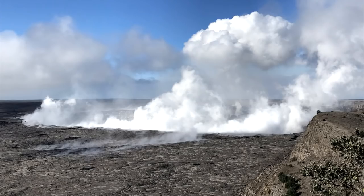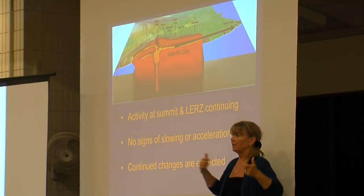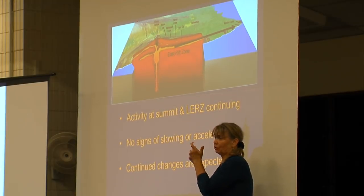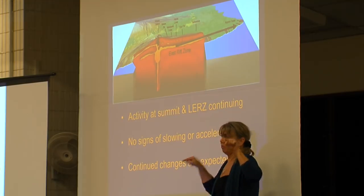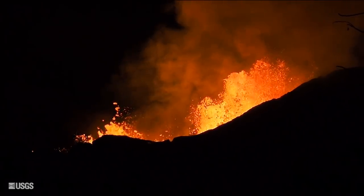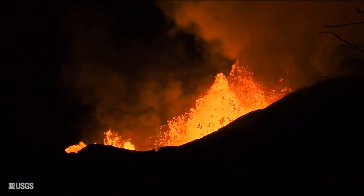So an overall picture is that the activity at the summit is continuing, and so it is in the lower East Rift Zone. We don't see any change in the vigor of the eruption. It's not slowing down. It doesn't seem to be accelerating. It's continuing at both locations. Based on that, and on your own experience in the past few days to a week, we can continue to expect to see changes both at the summit, maybe more dramatic changes, and also continued eruption here in the lower East Rift Zone.